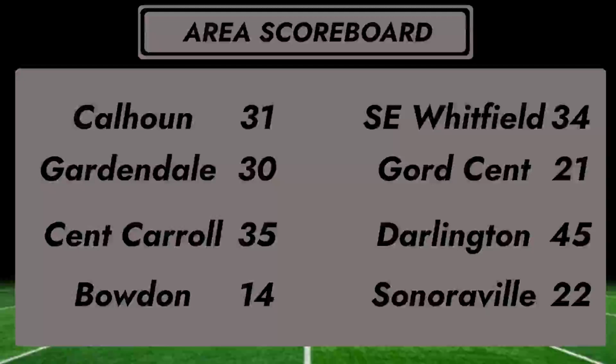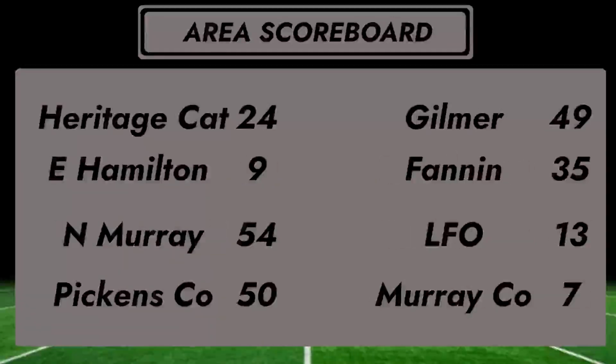Also up in Gordon County, the Warriors hosted Southeast Whitfield. Raiders came in 1-0 and left 2-0 with a 34-21 victory. Bowden and Central Carroll squared off on Friday. Lions win 35-14. Sonoraville had Darlington, and if one expected a different outcome, well, sorry about that. Tigers win big, 45-22. Heritage Catoosa was in Tennessee at East Hamilton and left with a 24-9 loss.